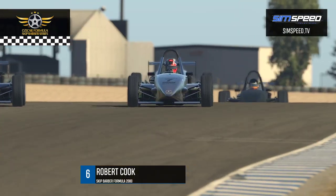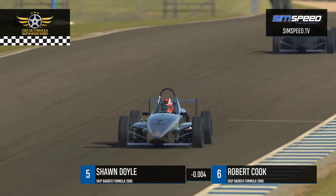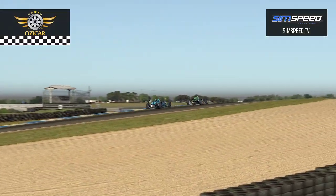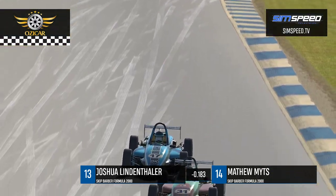Sean Doyle and Robert Coote also give themselves their own little photo finish, but in this case, Sean Doyle manages to hold on to that one. It was under 1/10 of a second to cover first, second, and third, three wide as they came to the checkered flag.